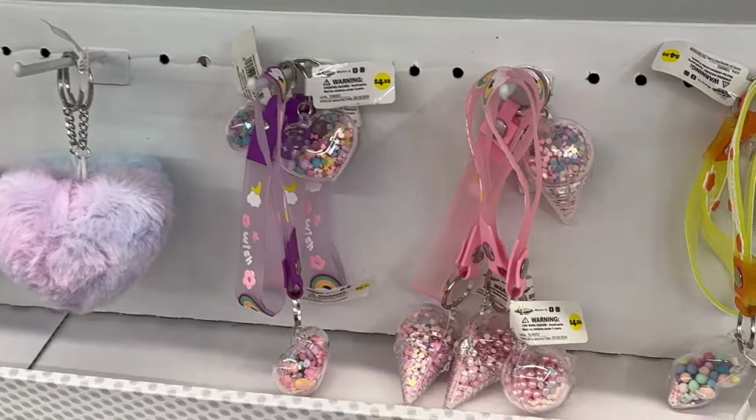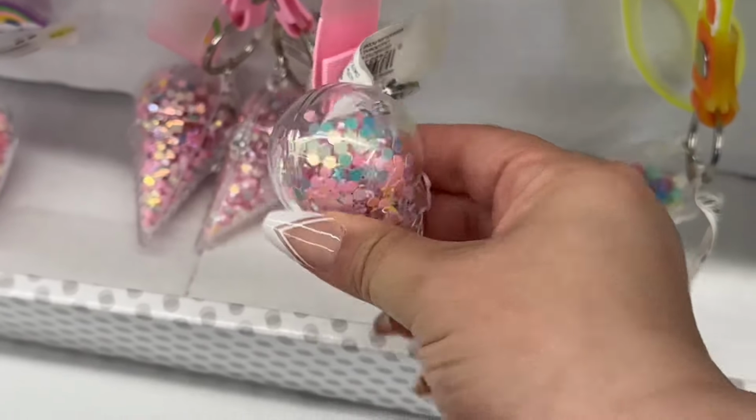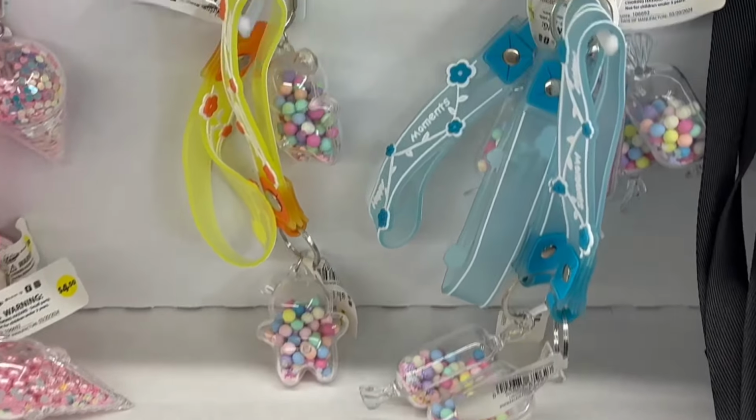You have these fuzzy heart keychains. And then these are so cute. These are little adorable shaking keychains for $4.50. Super cute.